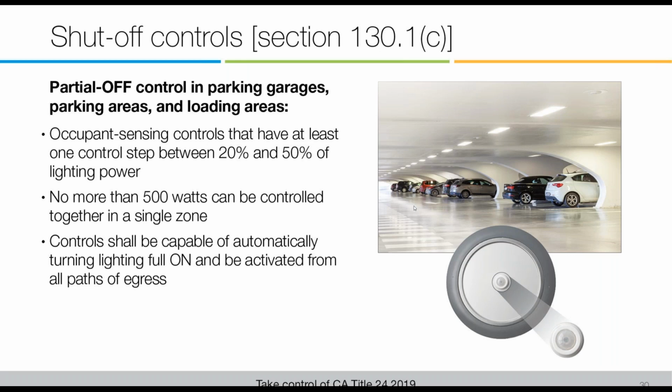So A/B switching is not necessarily going to be acceptable because you have to have a step in between 20 and 50%. And then moving down to that next bullet, another reason why A/B switching is probably not acceptable is that you can't have more than 500 watts controlled together on a single zone. So for a pretty big, well-lit parking lot, you're talking about only a few fixtures grouped together.